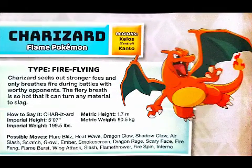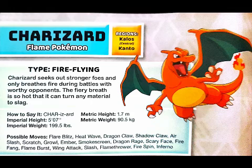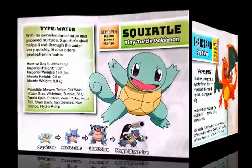Charizard, the Flame Pokemon, a fire and flying type. Charizard seeks out stronger foes and only breathes fire during battles with worthy opponents. The fiery breath is so hot that it can turn any material to slag.